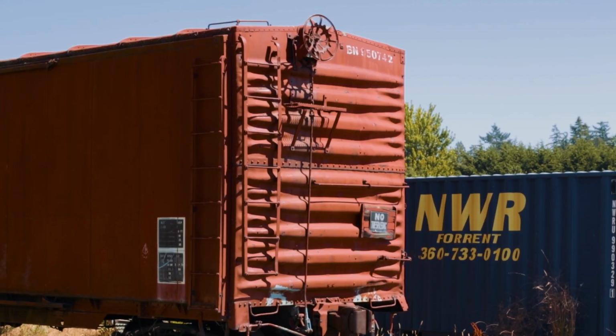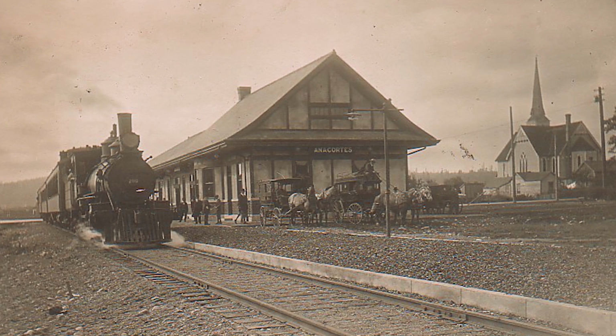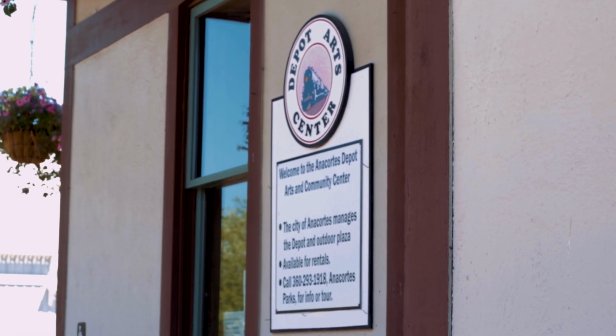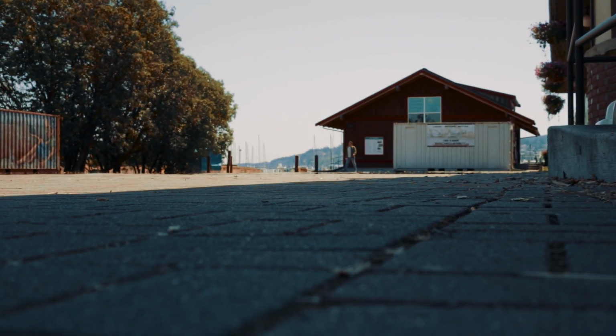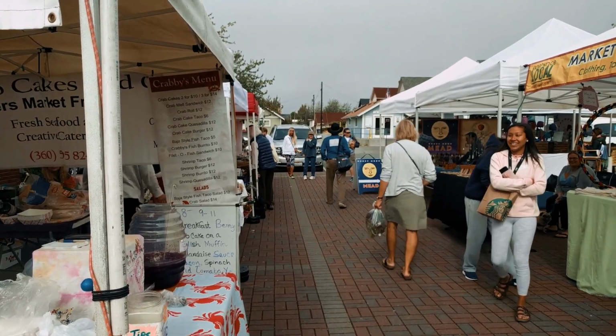Our next spot is actually much closer than you'd think. And if you've been to one of our Saturday morning farmers markets, you probably already know what we're talking about. Originally built in 1911, the Great Northern Railroad Depot is now known as the Depot Arts and Community Center. If you're going to the Preston on a Saturday morning, you'll most likely want to stop by the Depot's plaza and enjoy the farmers market, with vendors selling all kinds of treats and handmade goods.